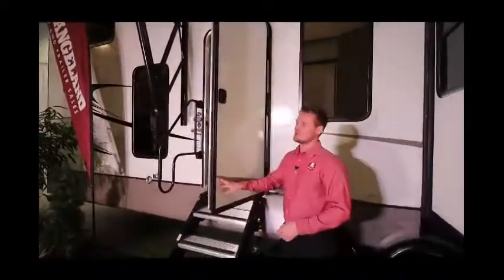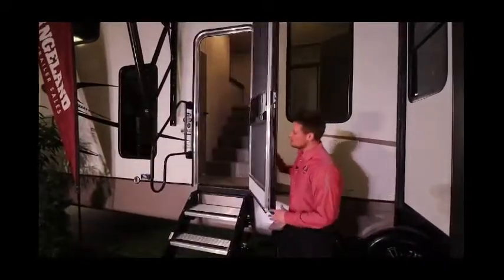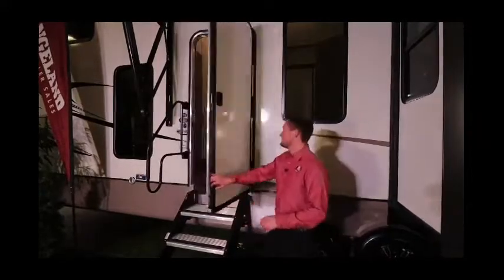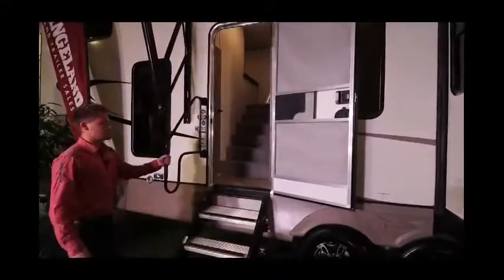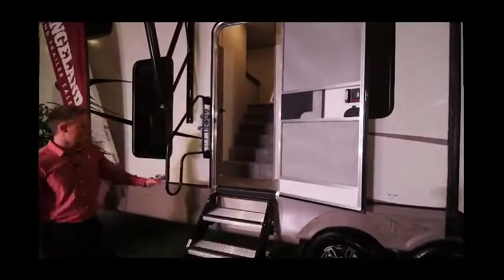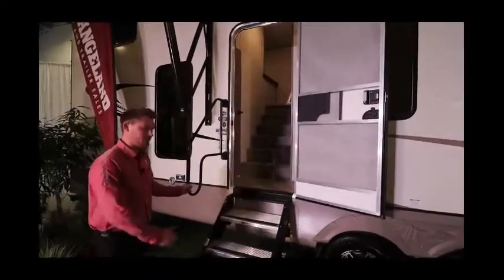While we're talking about the doors too, one of the nice things that they also put in is that friction hinge system. So this can take up to a 25-kilometer-an-hour wind. So of course, if that wind picks up, you're not worried about it slamming and hurting somebody. Plus, it's not going to slam against the trailer and hurt that either.